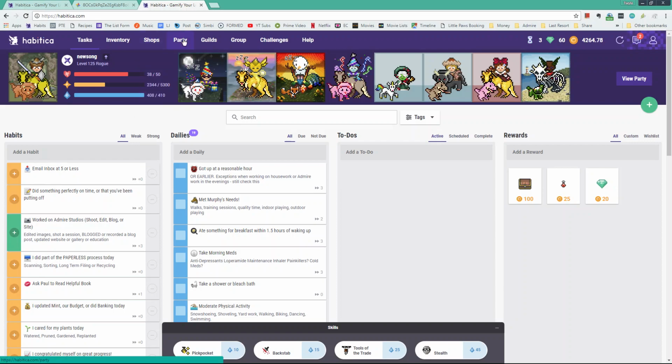The party here is, in my case, a group of women that we've all gotten together. We're all kind of women in our mid-20s to mid-30s. We're all looking to improve our day-to-day habits through supporting each other and through motivating ourselves with awesome pixelated animals. And so to get those pixelated animals, we all are in this party together, and we all go on quests.